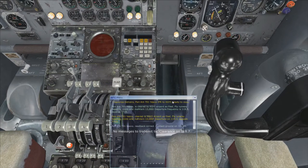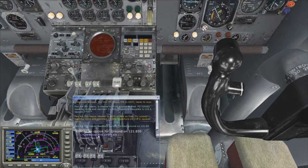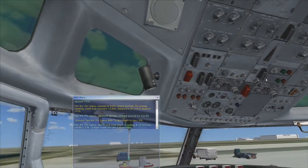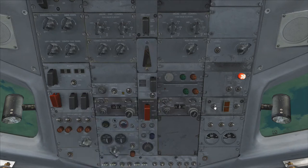On standby. All right, let's go ahead and turn on the beacon. There it is. Set this up real quick. Taxi to hold short runway 8. Put these on low. Turn these on. Where's the seatbelts? There's the seatbelts. All right, put this on low pressure.